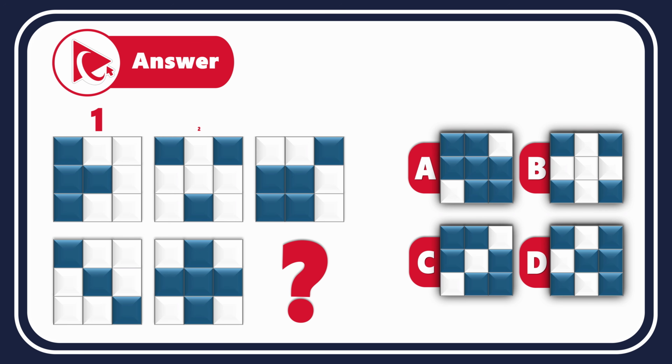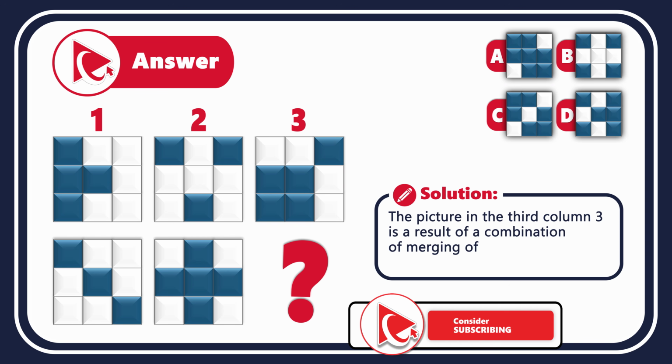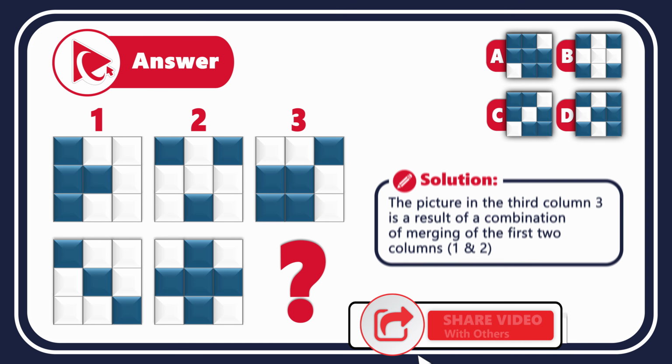Columns 1, 2, and 3. What you probably already know by now is that the picture in the 3rd column, column 3, is a result of the combination of merging the first 2 columns, columns 1 and 2. There are 2 merging rules applied here.